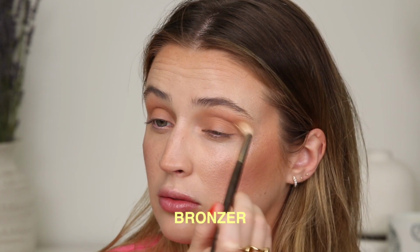It's a really, really pretty shade of... I'm gonna twirl that all in there. And also take that on the lower lashes.